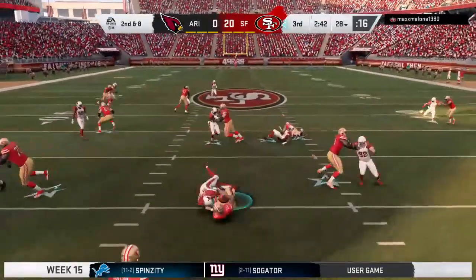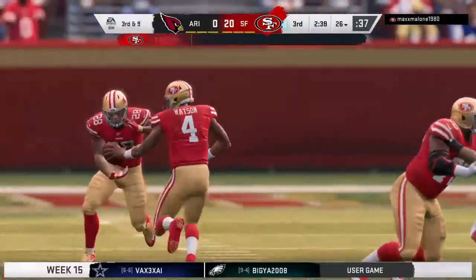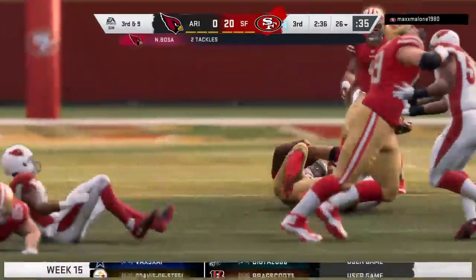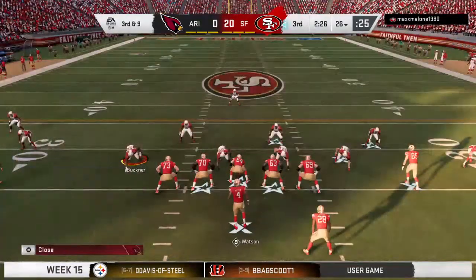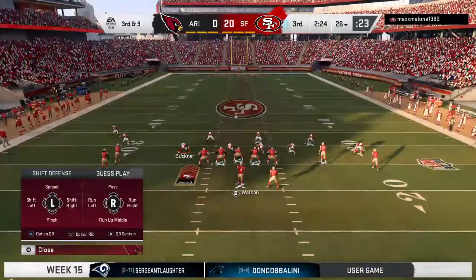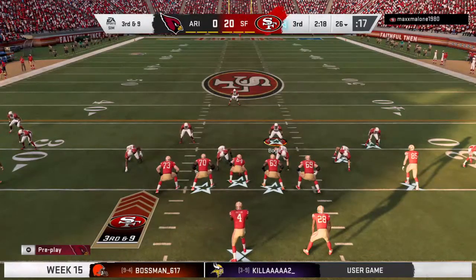Now a handoff here to his running back. And he is met quickly in the backfield. Down he goes, folded like a lawn chair. He has elite instincts from his linebacker spot. He's able to diagnose the run and flies in like a missile to stop that one behind the line of scrimmage. Hey, 31! 50, time to go.